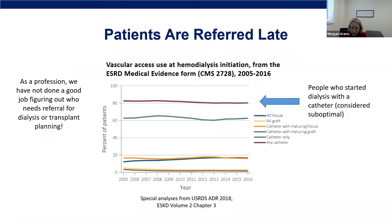And why does it matter to guess what the eGFR decline is going to be? Well, we need to prepare people. A lot of people that start dialysis are ill prepared for dialysis. As a profession, we've not done a good job figuring out who needs referral for dialysis or transplant planning. A lot of people start dialysis with a catheter rather than a fistula or a graft, which is considered suboptimal. And at an earlier stage of disease, a lot of people that require medications to prevent or forestall GFR decline are not referred to a nephrologist or are not started on the medications. So we really need to be better at identifying high-risk patients.